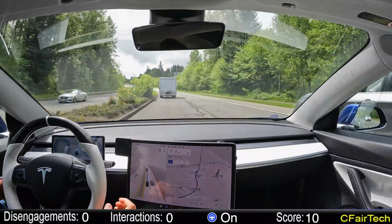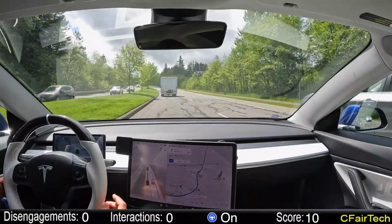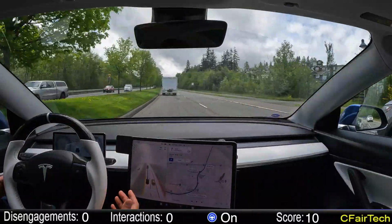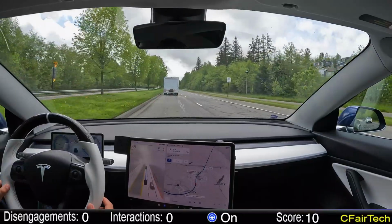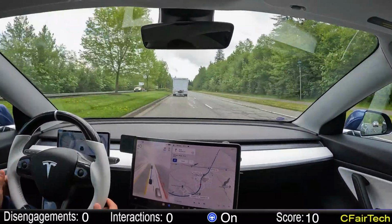That's the overall thought process of the scoring system. And then it goes down from there as things start to happen. So it works. It's really exciting because so many of these drives I get a 10 on. I mean, it just goes flawlessly. So we're going to see what this one does.